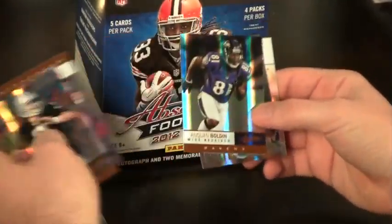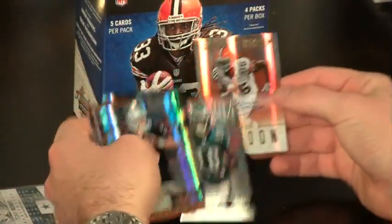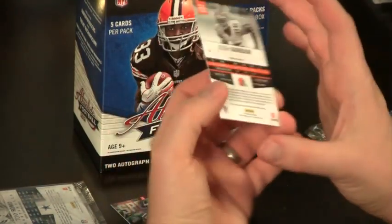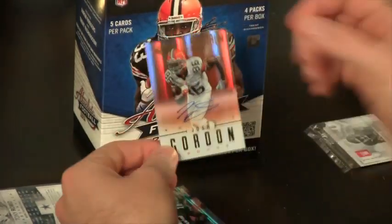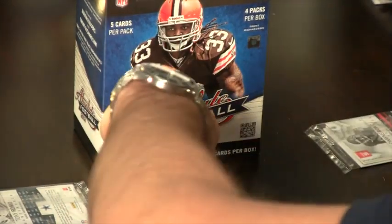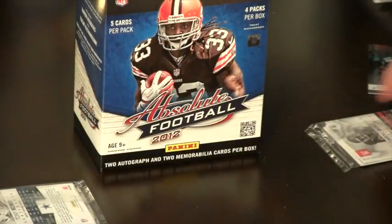Dallas Clark upside down, doesn't really matter. Anquan Boldin. Now let's flip it. Jeremy Maclin Spectrum. Behind that, you got a Josh Gordon. I saw a Browns helmet on a $2.99, going to the Browns. Another hit for Mike M. Ton of Browns hits. And that Jeremy Maclin is a 46 of 50, low number there. Put that to the side.